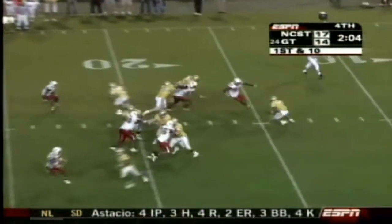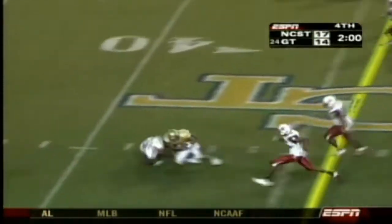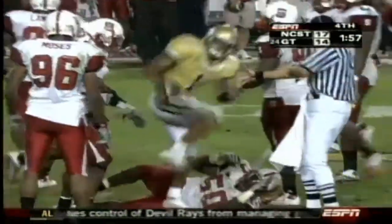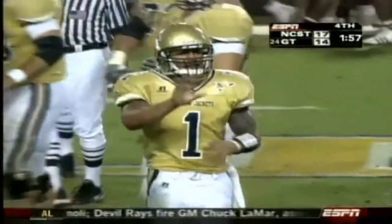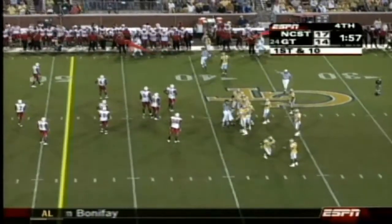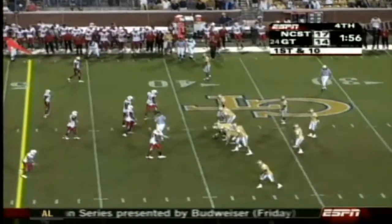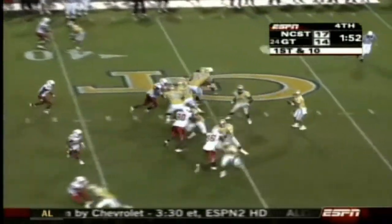Drive starts just shy of the 25. Has to step up and go. First down across the 35 to the 39. Gain of 14. Less than 2 minutes remaining. Clock stops, of course, with a first down. But, Mike, again, that's what happens when you play man coverage underneath. Again, with a spread look, things open up, and there's nobody left in the middle, and a quarterback can take off and pick up valuable yardage.